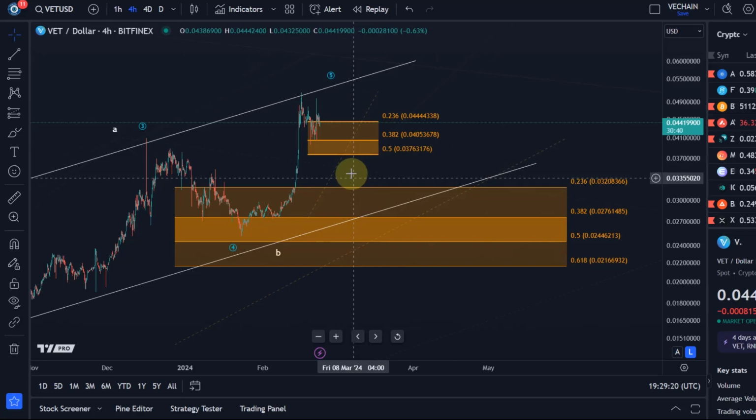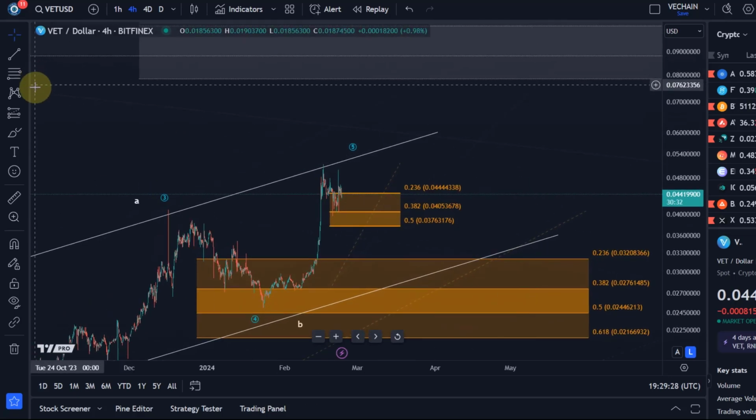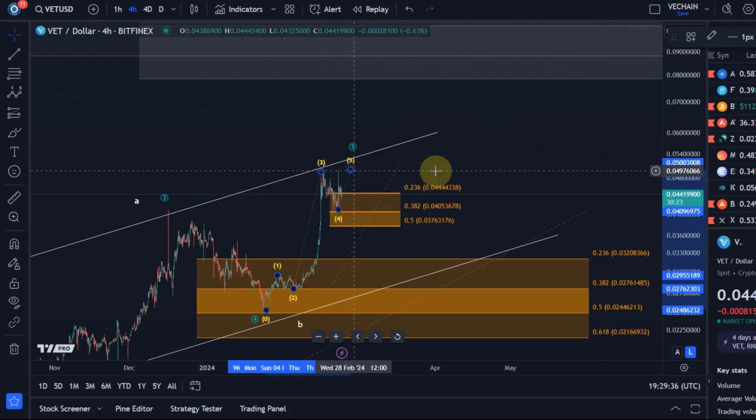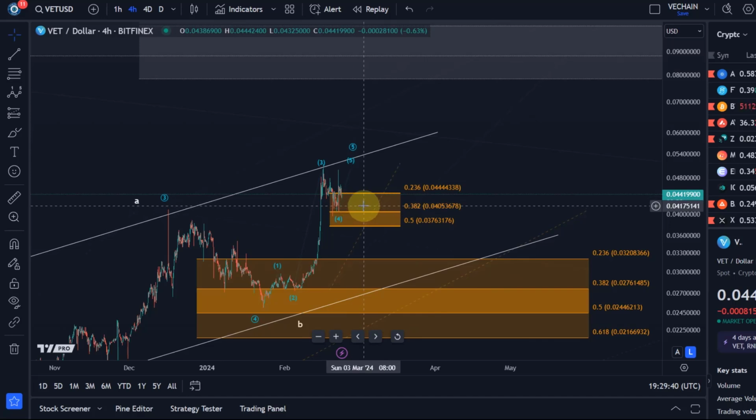And below that level, the invalidation point is obviously here, the 23rd of January low, which is at 2.51 cents. In the very, very short term, because a few people asked me for a micro count, best I can offer is that this is a 1, this is a 2, this is a 3, 4, 5. And based on that, I have adjusted here the micro support area. Because a 4th wave should not break below the 50% Fibonacci level.